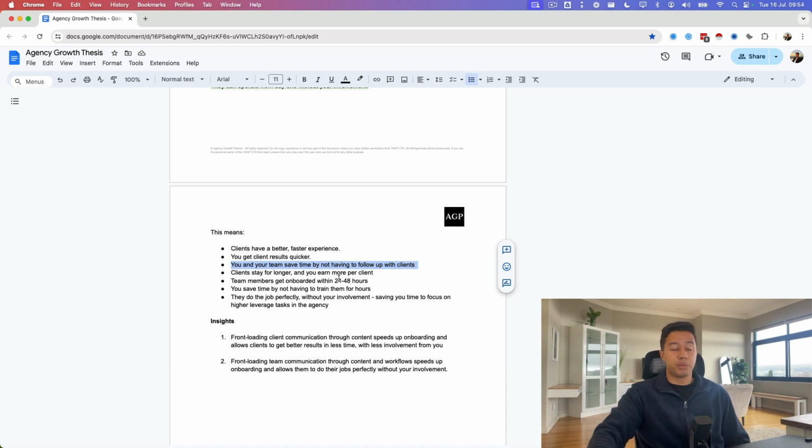Your team member gets on board within 24 to 48 hours. You save time by not having to train them for hours, and they do the job perfectly without your involvement, saving you time to focus on high leverage tasks in the agency. Right? It's a win-win-win.